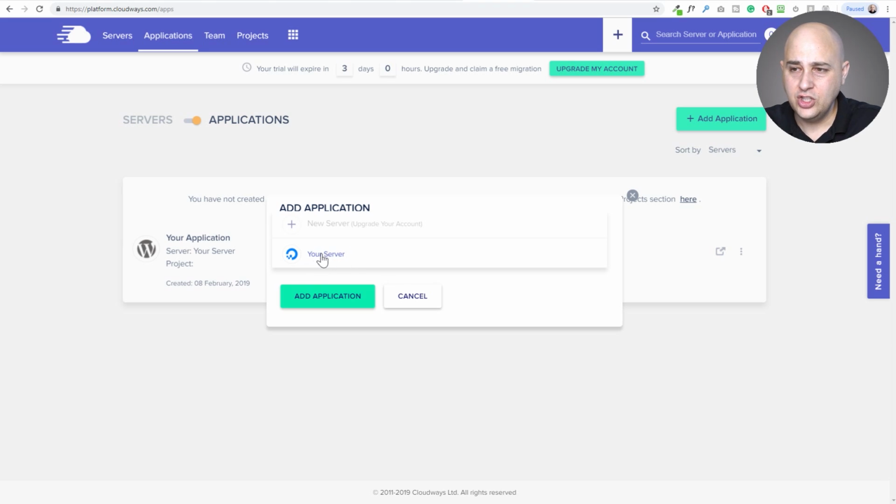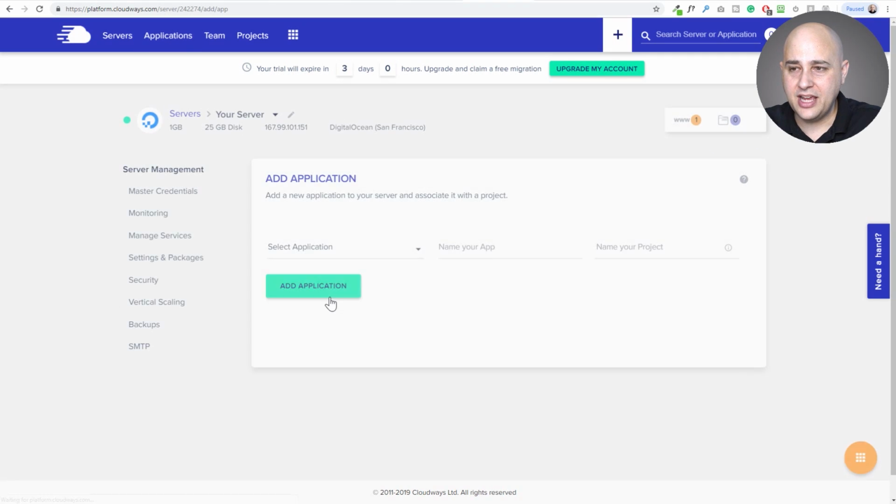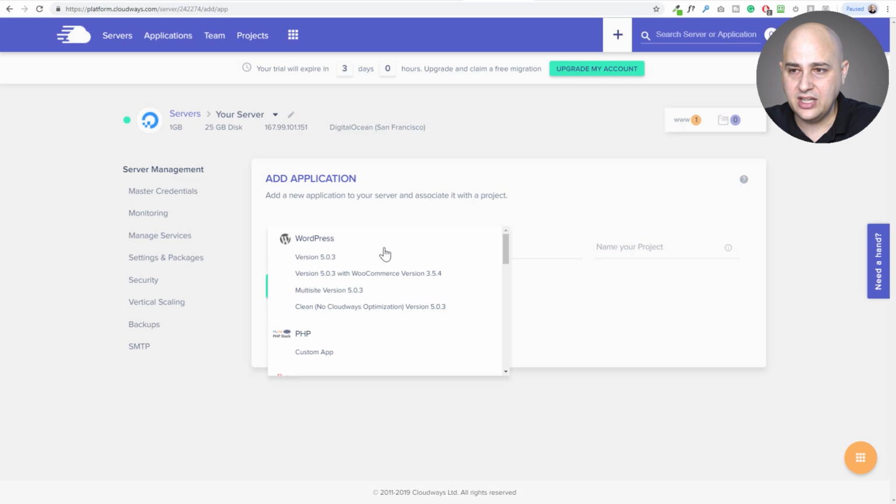I just have this one. You can change the name from your server to what you want. Then I'm going to click Add Application, and now it's going to give me the option to choose the application right here. So there's a lot to choose from.